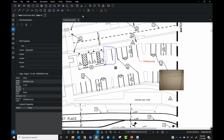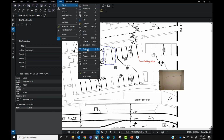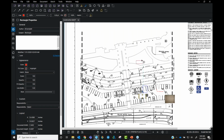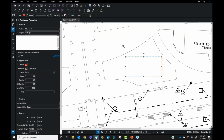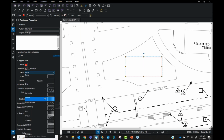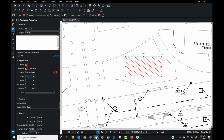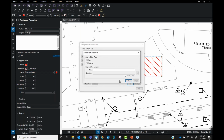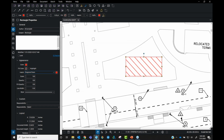Now, we can do a lot of different things as well with these markups. You're gonna see something like these shape markups here. And you know what, I'm gonna take this one and I'm going to move it up here. Let's say I wanna make this a hatch pattern. I'm gonna give it a diagonal down. So you'll see we can apply a bunch of different properties here to our markups and maybe give them hatch patterns. And you'll notice we have a whole list of them here, but you'll also notice if I click manage, this is where I can also go in and bring in any existing or create a new hatch pattern to utilize in my plans, okay?